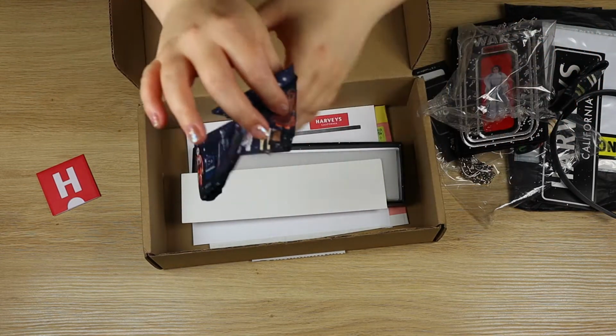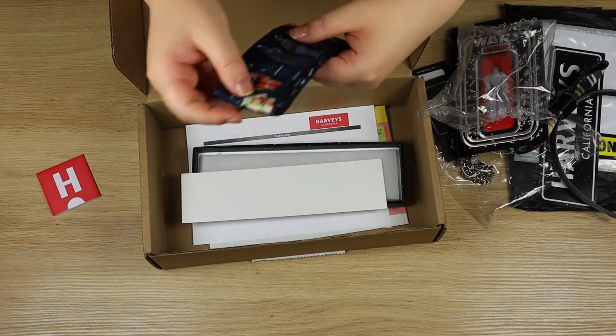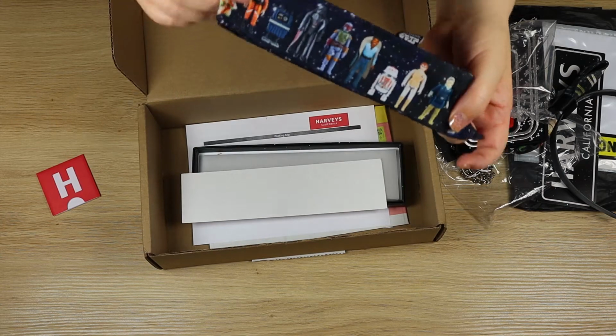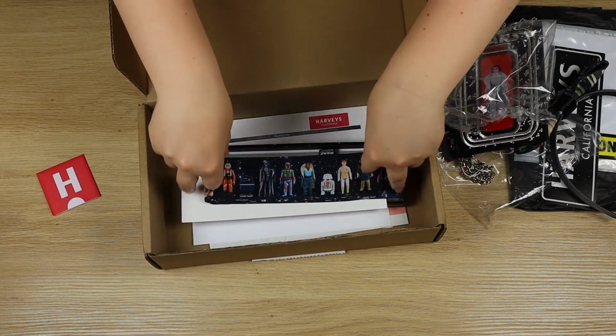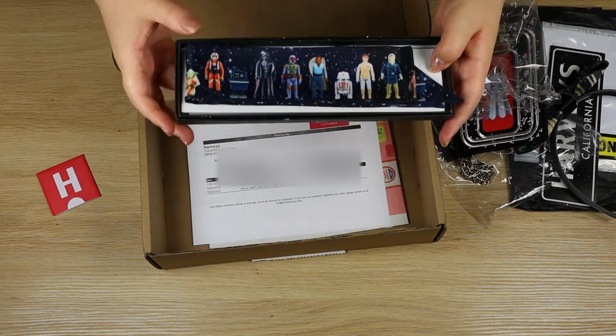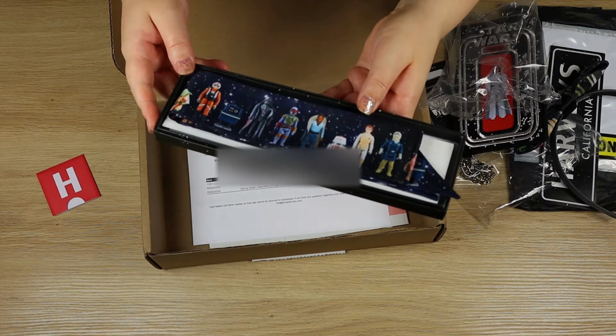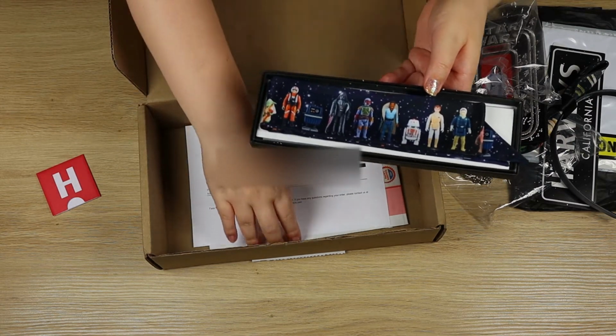These are really neat items. The vintage action figures are so nostalgic, and while I wasn't quite old enough to appreciate the vintage action figures when they came out, they are very nostalgic to me. I have the complete set in my collection, so I've got all of these figures on my shelf at home.